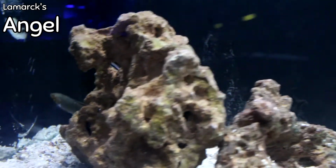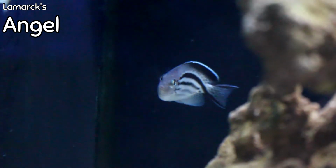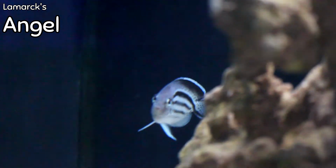That being said, there isn't anything that is ever 100% reef safe, just know that. But this guy is beautiful. He's a dwarf angel. He has freckles and polka dot spots all on him, beautiful lines. The Lamarck's angel is definitely a go-to. Kept playing hide and seek with me.